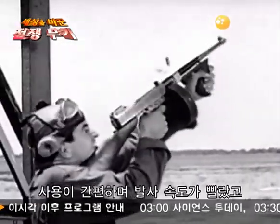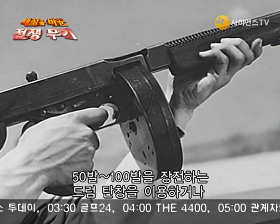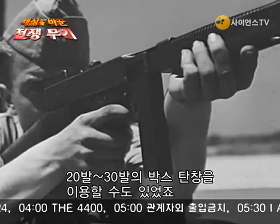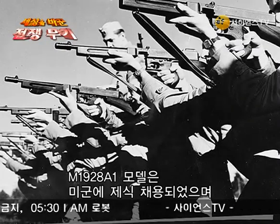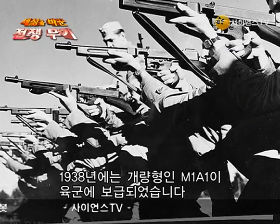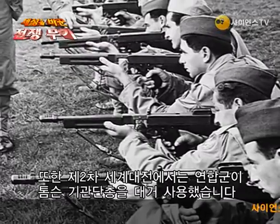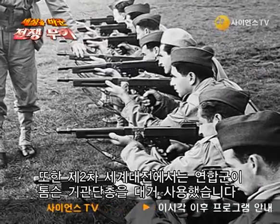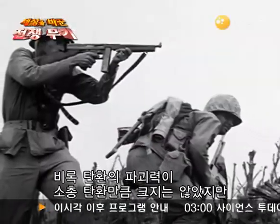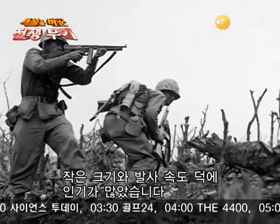Light, easy to use, and with a high rate of fire, it came with a drum magazine of 50 or 100 rounds, or a box magazine of 20 or 30 rounds. The 1928 model was adopted by the US military. In 1938, a variant, the M1A1, with minor modifications was adopted by the Army. With the outbreak of World War II, the gun proliferated amongst Allied forces, particularly in the Pacific field. It was popular for its size and rate of fire in the jungle environment, although the ammunition was not as penetrative as a rifle bullet.